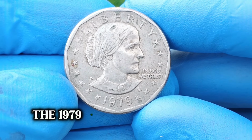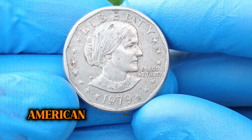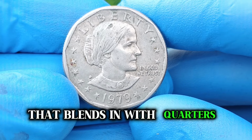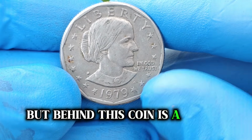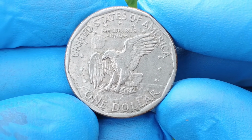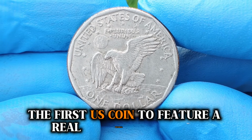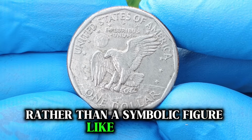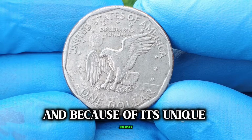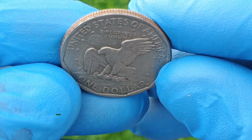The 1979 $1 coin of the United States of America is one of the most talked about coins in modern American numismatics. To many people, it may look like an ordinary small metallic coin that blends in with quarters and half dollars. But behind this coin is a story of bold design, innovation, public rejection, and later collector fascination. This coin is officially known as the Susan B. Anthony dollar, the first U.S. coin to feature a real historical woman rather than a symbolic figure like Liberty. Its release marked a significant moment in American coinage history, and because of its unique journey, the 1979 $1 remains a coin that people still research, collect, and discuss.